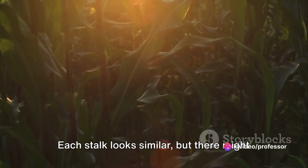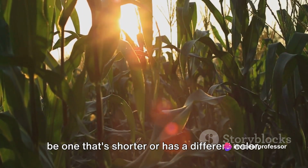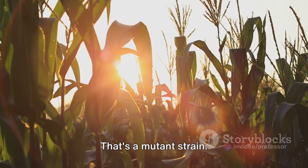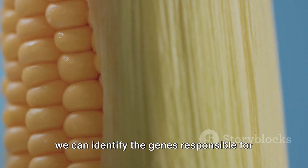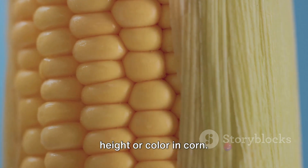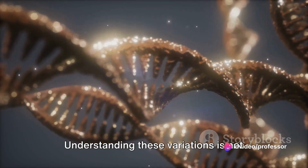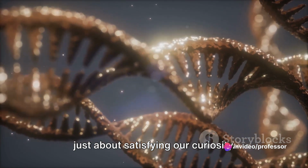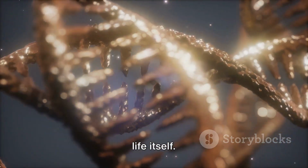Imagine a field of corn. Each stalk looks similar, but there might be one that's shorter or has a different color. That's a mutant strain. By comparing this strain to the others, we can identify the genes responsible for height or color in corn. Understanding these variations is not just about satisfying our curiosity. It's about unlocking the potential of life itself.